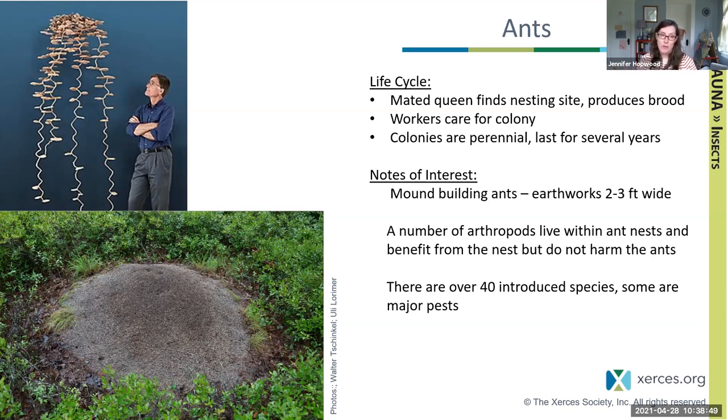But they never are harmful to the ant nest, only receiving benefits from being there, and sometimes providing some benefits as well.